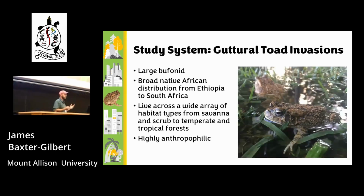And we landed on guttural toads. So guttural toads are this large African bufonid. They get like 14 centimeters SVL. They're pretty cute. They have this broad native distribution across Eastern Africa, from Ethiopia down to South Africa. And they live across a variety of different habitat types, from savanna to scrub to temperate to tropical forest. But one thing that's really fascinating about them, coming from an urban ecology background, is they're highly anthropophilic. They love living around us.